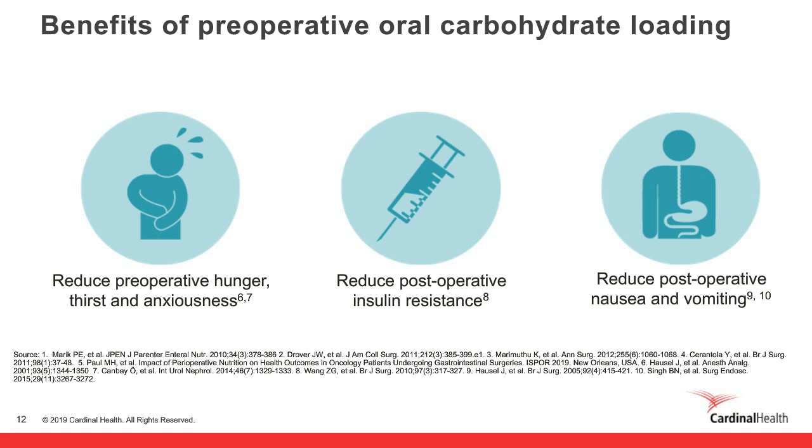The outcomes that you see here are based upon the physiological effects of glycogen storage needed for the body to supply energy to cells during the stress of surgery. And it's also important to note that patients do not need to be malnourished to benefit from carbohydrate loading. Everybody can benefit. So as you can see here, the multiple proven outcomes can really lead to enhanced patient experience and satisfaction after surgery.